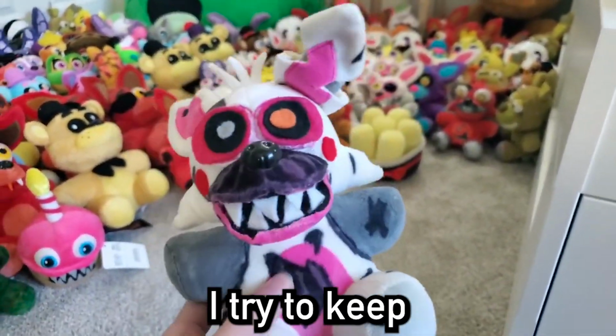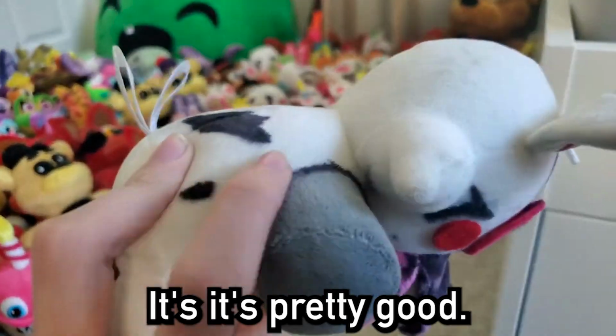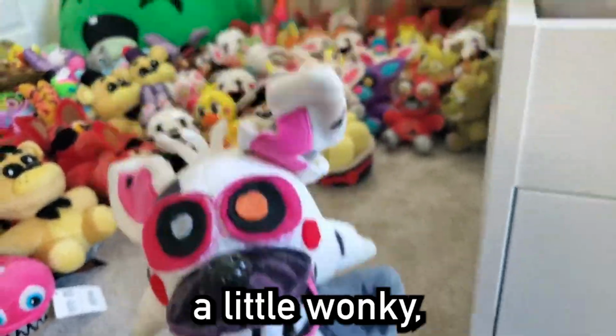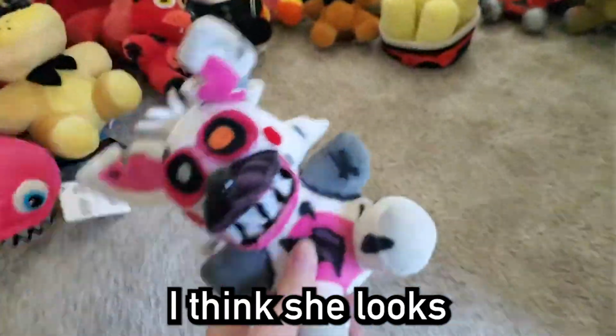I really like this one. I tried to keep the Funko style. It's pretty good. I had to color these arms on. It is not a normal Mangle. I had to color those all gray. The snout looks a little wonky, ears are a little floppy, but otherwise, I think she looks pretty good.